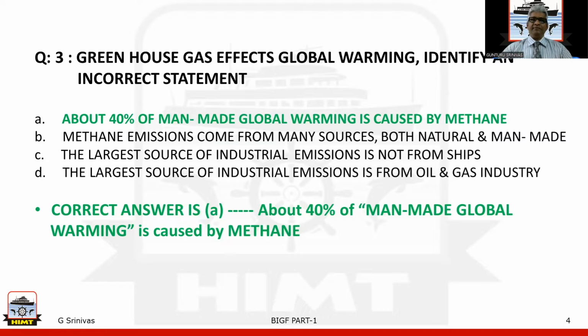And question number 3, greenhouse gas affects global warming. So identify the incorrect statement. When you see the options B, C, and D, the methane emissions come from many sources, both natural and man-made, which is correct. And the largest source of industrial emissions is not from the ship. That is exactly correct. The emissions from the ship are around 2.8 to 3% only.